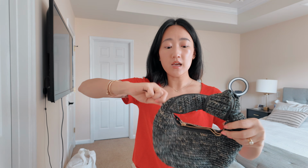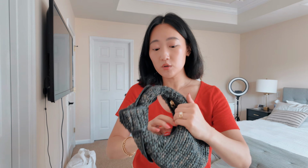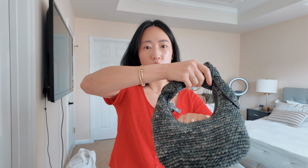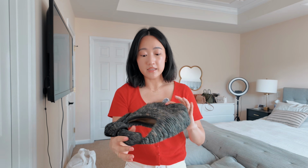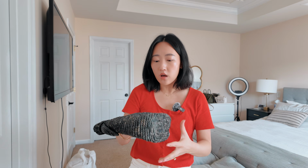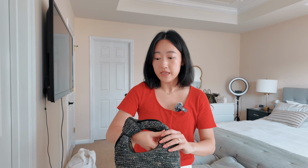I will say capacity wise, this will surprise you because you can put quite a lot of stuff in here. Like my iPhone fits in here, and I can definitely fit all of my essentials in here as well. The inside is lined, so quality wise, I'm really liking it, but you know, how often can I wear this type of bag?